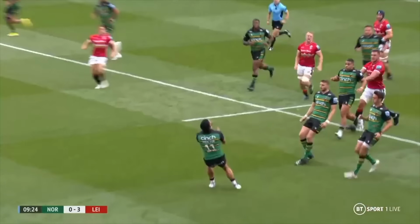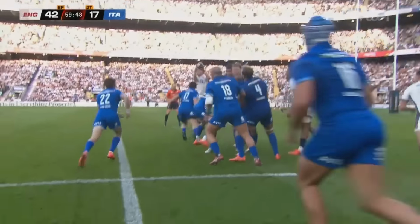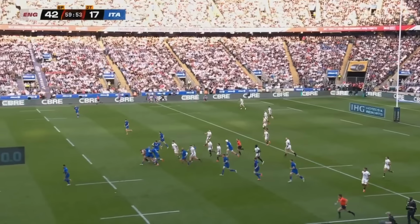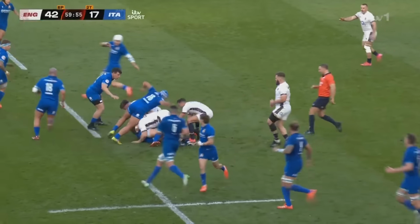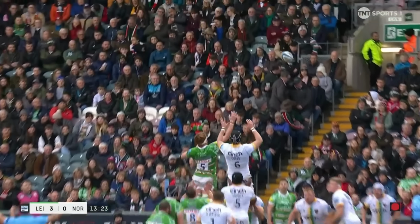And the high clearing kick gathered in by Proctor, but... Oh, loose line out for Italy inside the 22. Chessum has caught it, and now the big lock can gallop for 20 metres. Marcus Langdon. Oh, and again. Northampton's best attacking line-out position, straight into Leicester's.